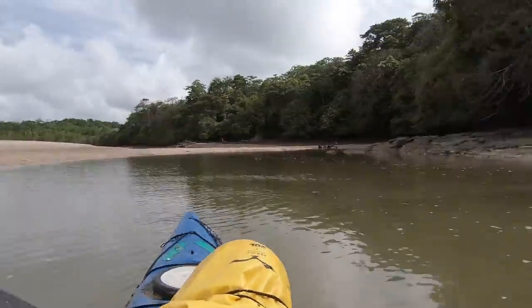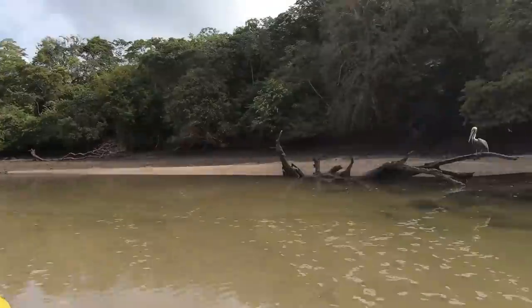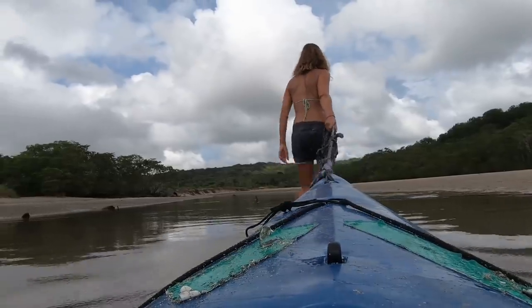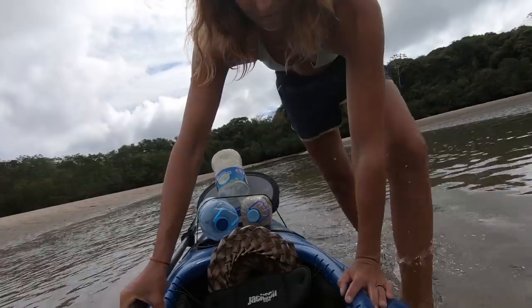The Bauhaus guidebook advises to come in here at a third of a rising tide. So that would be 2 hours after low tide. I am now 2.5, nearly 3 hours after low tide. And I'm bottoming out with my kayak quite a bit, and there's a lot of rocks too. So, might want to be careful taking a dinghy. Kayak? Totally. Dinghy? Maybe.